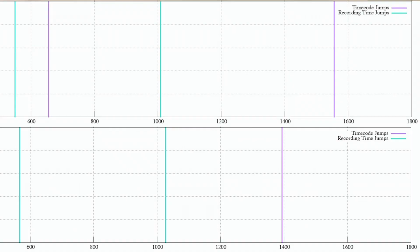So I'm going to delve into some of our experimental data here to show you what's in the works. First I'll approach this by looking at timecode breaks. These two graphs show two transfers of the same 1800 frames of a DV tape, and they have different gaps in timecode jumps and recording timestamp jumps at different places. This is because these two transfers were made on a computer that was dropping frames and wasn't able to keep up with the transfer.